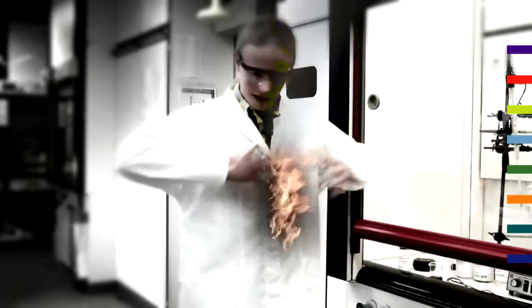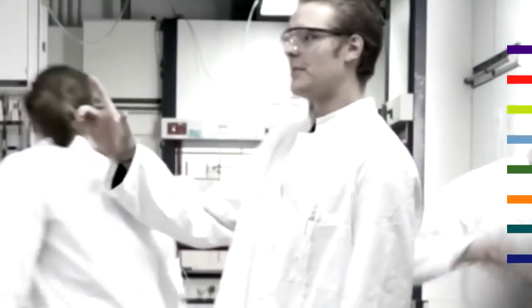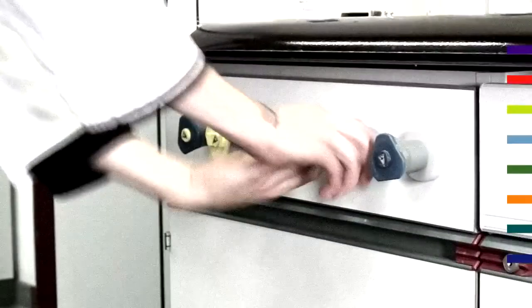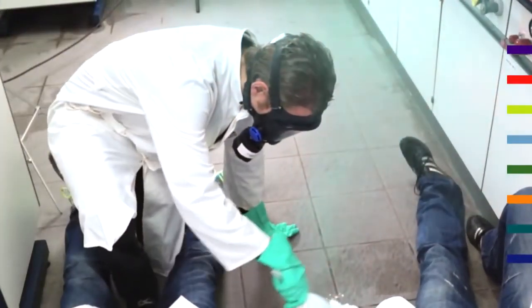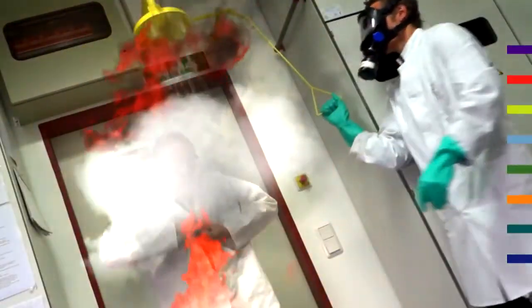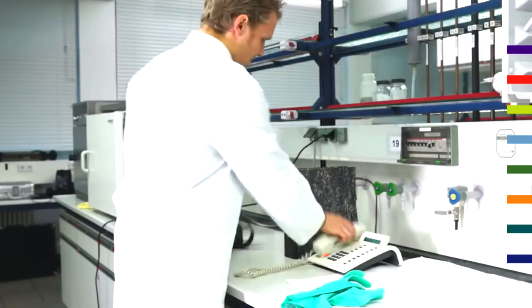Now it is high time for the lab supervisor to react. He immediately proclaims an accident and asks everyone to leave the laboratory. Switch off gas, water and power supplies. Help injured persons only if it does not put yourself in danger. Try to keep calm. Hectic actions may cause further danger. Thoughtful and professional action is now required.